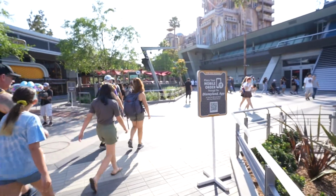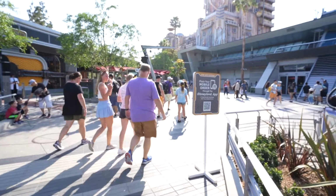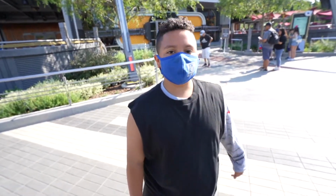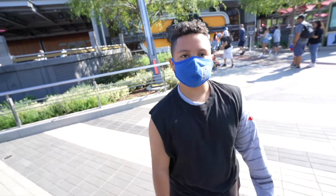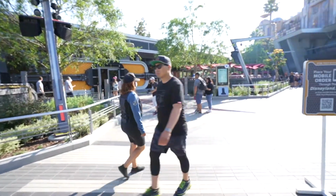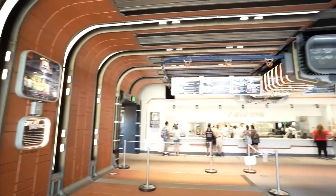And then we're gonna show you basically all the photo ops and the different shows that they have over here, because guys, you can legit spend almost all day over here. My little dude over here, he's dressed up for the occasion as Bucky. Look at him. So what we're gonna do now, guys, we're gonna just go over there to Pym Kitchen, and we're gonna have some breakfast. We're gonna give you our food review. Just want to take the opportunity to show you basically this amazing restaurant.